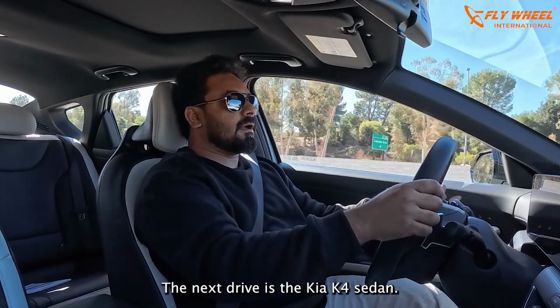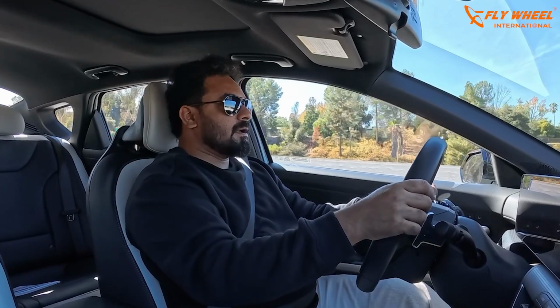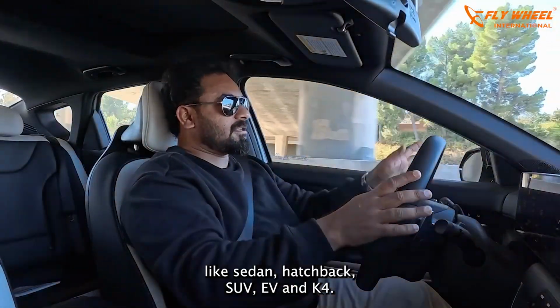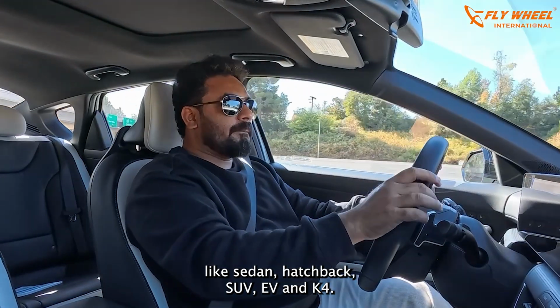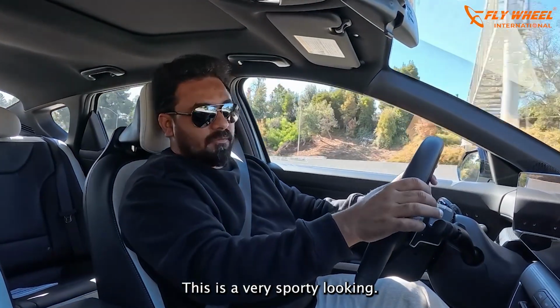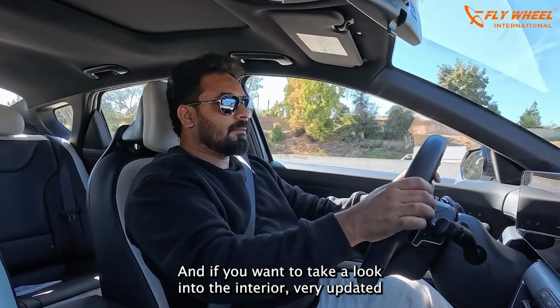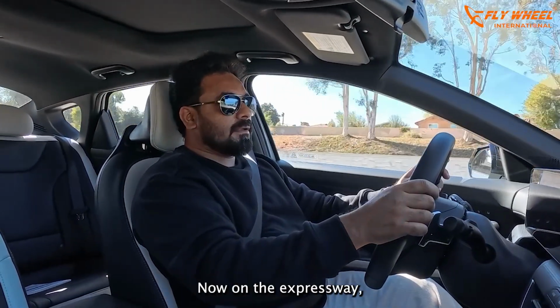So next to drive is the Kia K4 sedan. You know, Kia is known for all kinds of cars like sedan, hatchback, SUV, EV, and the K4 is very sporty looking, and even the interior looks very updated. And just started driving now on the expressway.